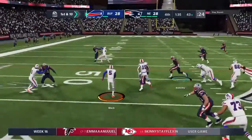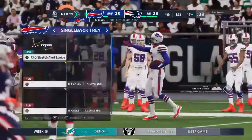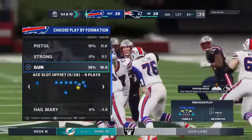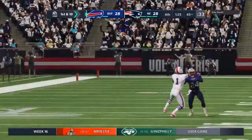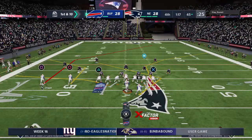On the ground, it's Mack. And he'll be corralled out across midfield down to the 45. 12 yards that time and a Bills first down. That's exactly what they were looking for. If they get another gain like that, they'll be right there in field goal range. And the tension building.